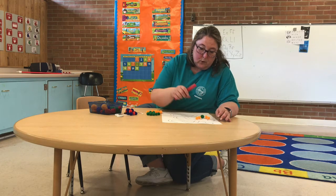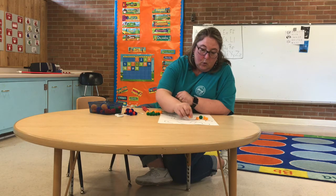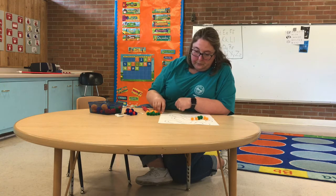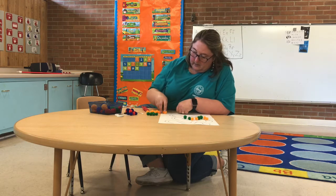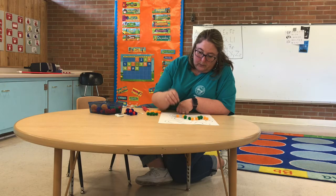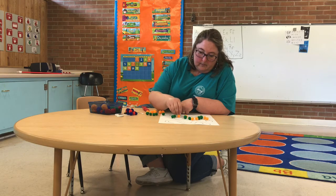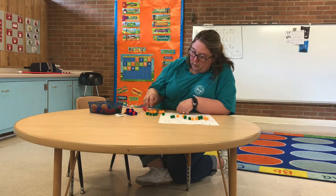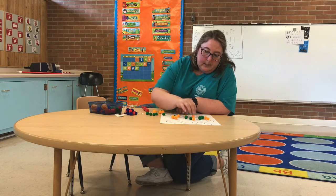If you don't have tweezers, you can use your fingers. And then I can do a green, or I can do 2 greens. And then do 2 more greens, and 2 more yellows. And what's gonna come next? 2 greens. And then I can do 2 more yellows. Okay?